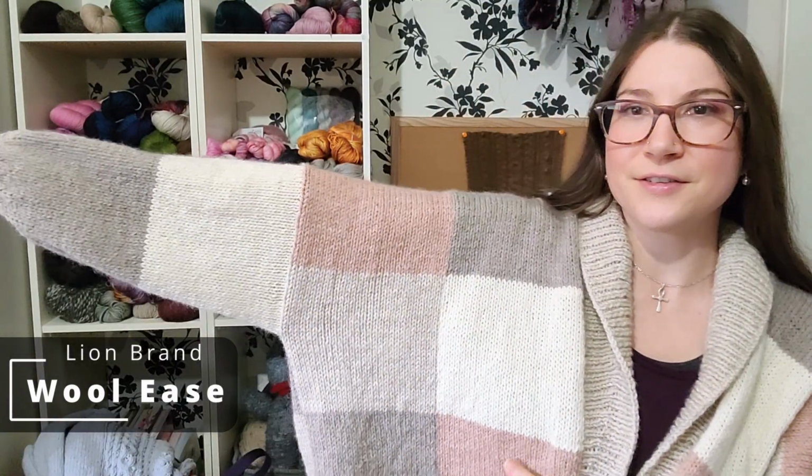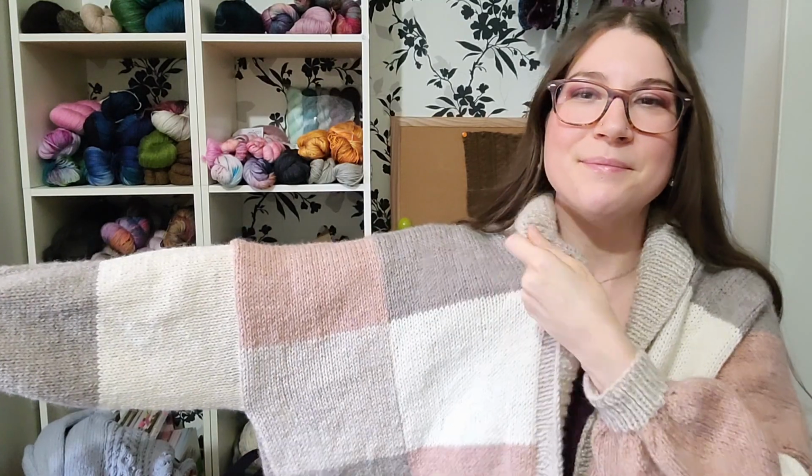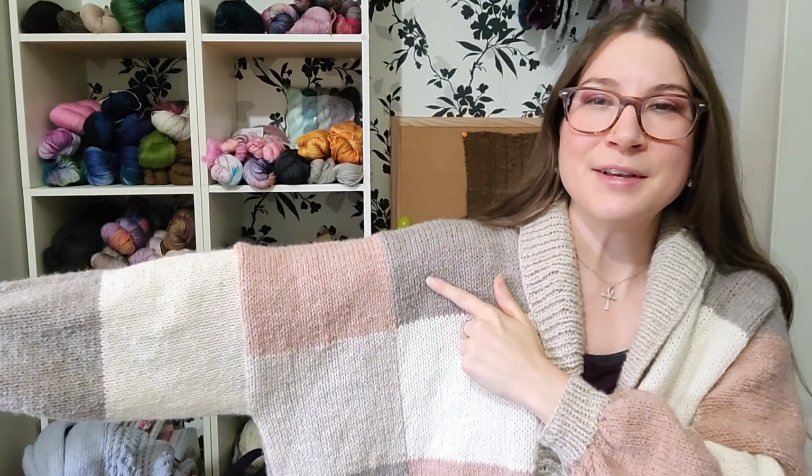So this is made out of Lion Brand woolies, and there's 4 different colors. Oh shoot, I had written down the colors, or I kept the ball bands, but I left them at home. But it's kind of like a medium brown, a light pink, a white, and then an oatmeal lighter brown.